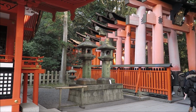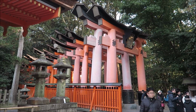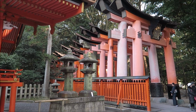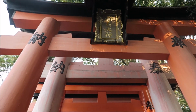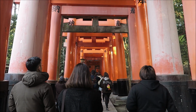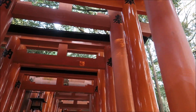And here we are at the entrance to the torii walkway that goes up tons of steps up the mountain to multiple smaller shrines. Each of these torii is also actually said to be purchased by Japanese businesses with their names on them. If you look closely, you can see different kanji on each one, symbolizing who bought them. There's also different sizes and sometimes slightly different colored ones depending on their age.